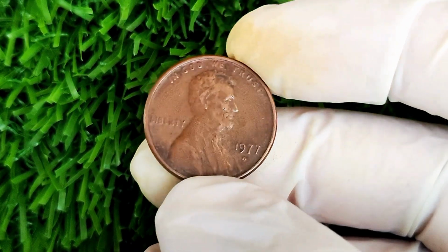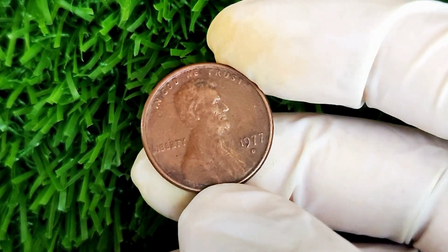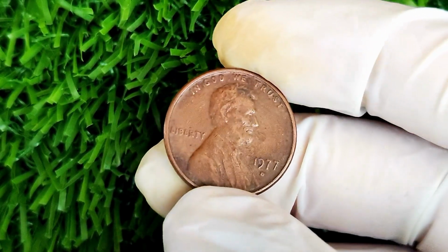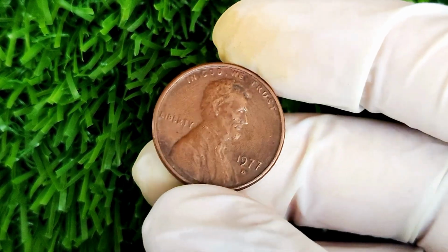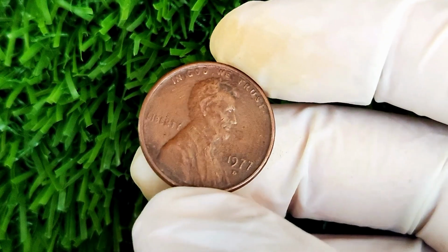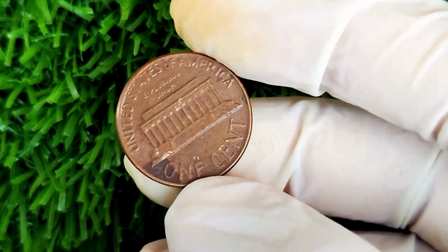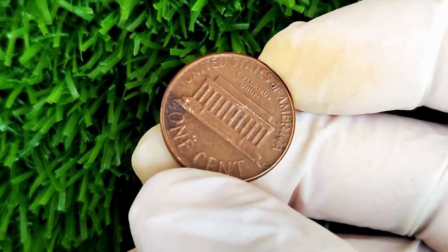The idea is almost terrifying: life-changing wealth hiding in plain sight, overlooked by millions of people every single day. But what makes this story even more unbelievable is how ordinary the coin looks. If you don't know what to look for, you'll miss it. And that's why so many of these $1 million pennies have slipped by unnoticed. Collectors often whisper about the 1977 D as if it's a ghost coin, real, but rarely seen, haunting the dreams of treasure hunters across America.